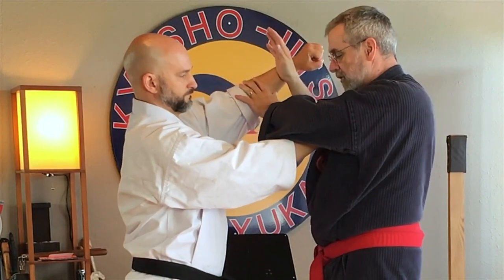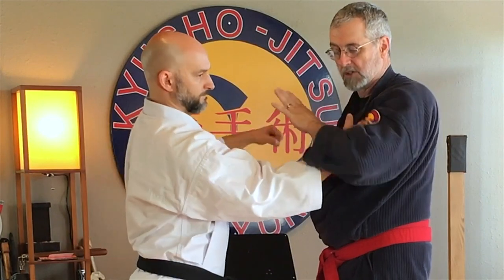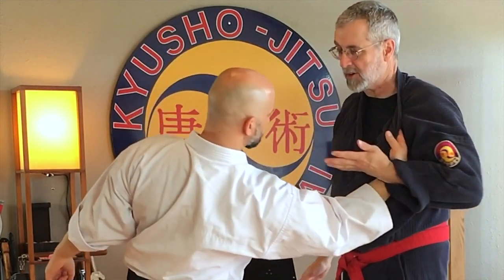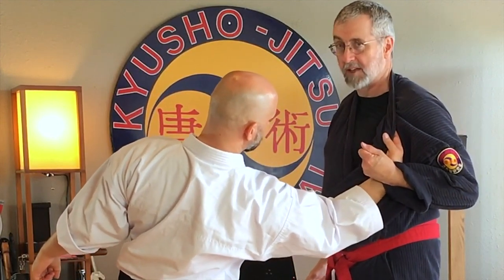I stop it here. He's going back to do it again. That's where I pull this way. You see the two motions. One is this motion, like I'm playing a violin. The other is a twisting motion. I do them together. I bring this to my hip. That's why my hand is at my hip.